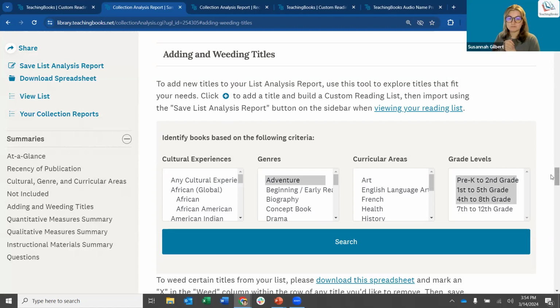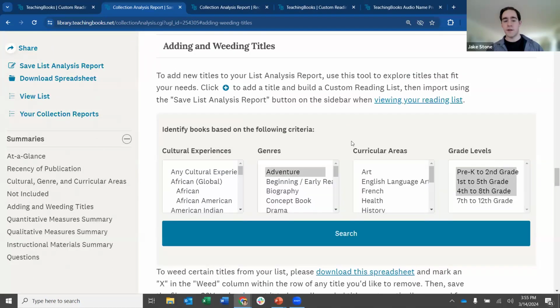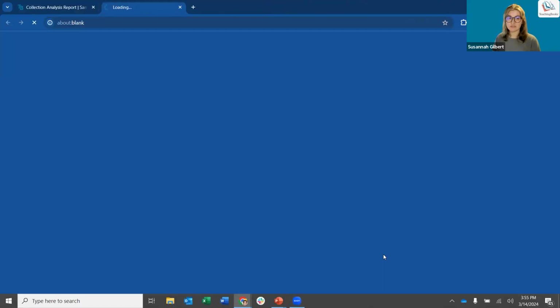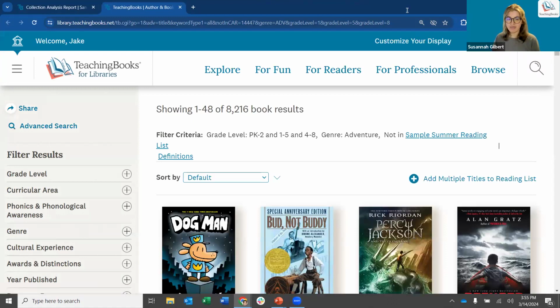We can select some grade levels. Maybe we're focusing on our younger grades here and we want to do just up through 8th grade. So let's do pre-K through 8 there. You can always select more than one, which is a tool that I love. And this lives right beneath on the report, the list of things that aren't included. So if you're looking for inspiration, you can go right to one of these areas, or you can just leave it open and start discovering for yourself. Absolutely, thank you.